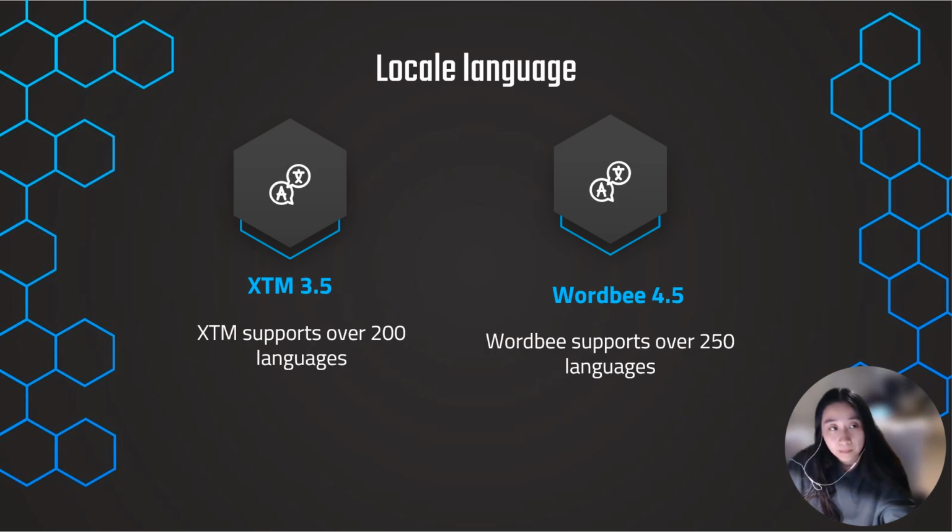Finally, they both support numerous local languages, but WordBee has more local languages than XTM. Therefore, XTM has been scored 3.5 and WordBee has been scored 4.5, because XTM supports over 200 languages and WordBee supports more than 50 languages beyond that, which means it supports over 250 languages.